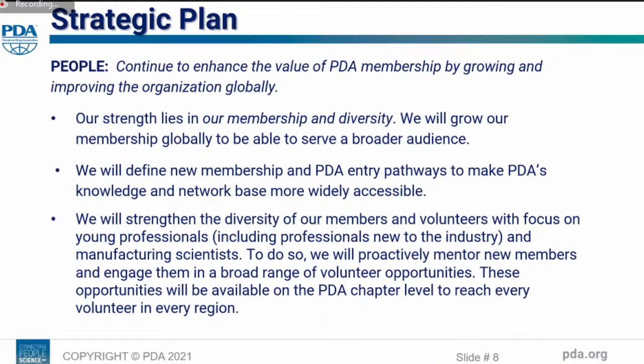In 2020, we introduced our newest strategic plan. And I'm going to share with you a few things that were in that strategic plan that will govern our activities from 2020 to 2026. Of course, with the pandemic, we've had to make some adjustments, but these things that I'm going to share with you have not changed.